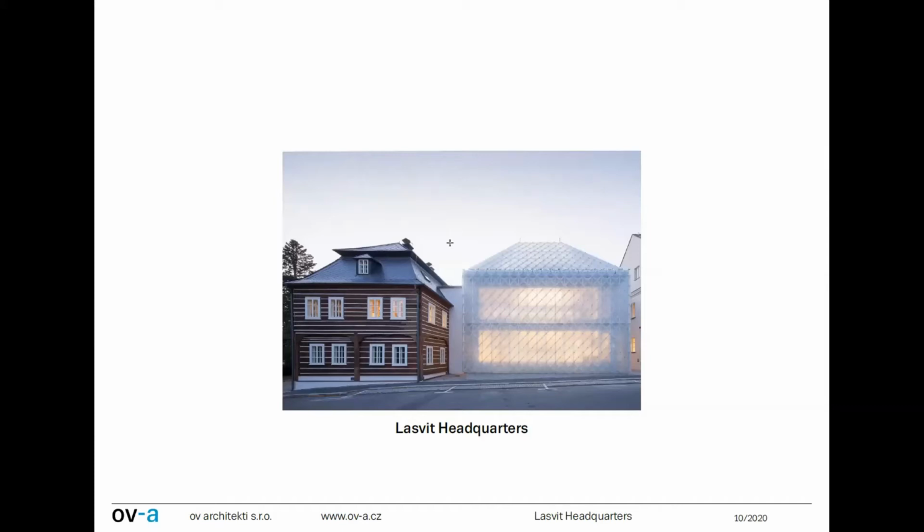And now I would like to tell you something about the story of restoration of this old building, and the adventure of inventing a new building.